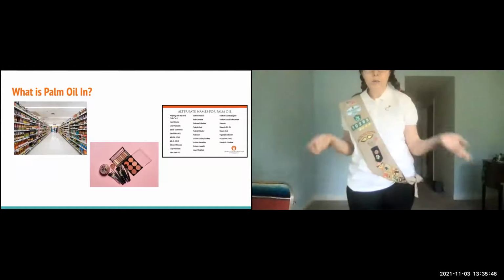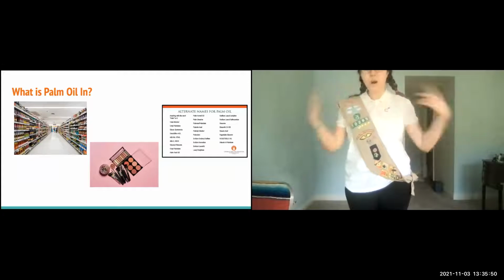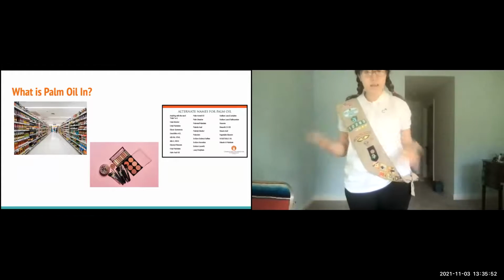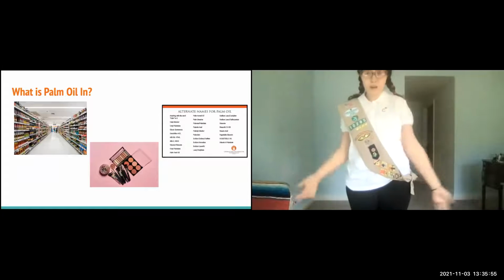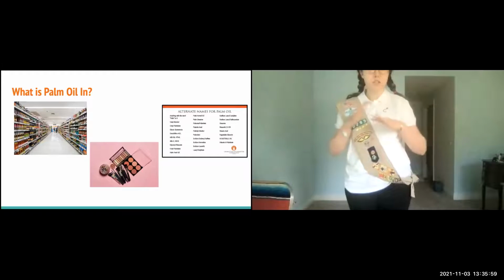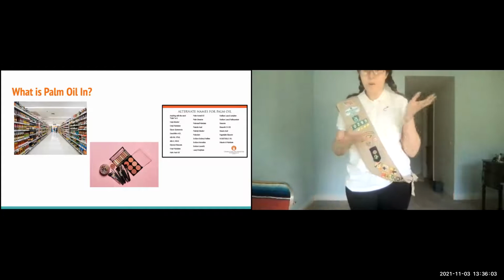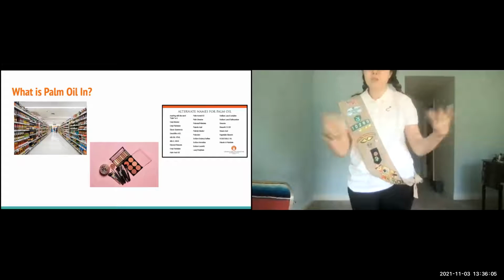What else is palm oil in besides Girl Scout cookies? Half of all supermarket products actually contain palm oil. 75% of palm oil is in cosmetics, and it's listed under 200 different names, which makes it really hard to figure out what has palm oil in it and what doesn't.